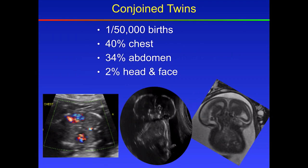Conjoined twins occur 1 in 50,000. We've all heard of them on television. We don't see them too often. In our practice, we might see one a year. They're most commonly joined at the chest and abdomen, like in this case, where you can see the spine here and here, and they're combined at the livers, and there's one heart and there's the other heart.